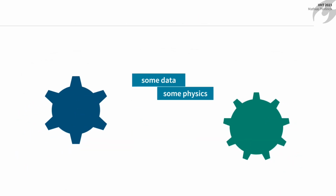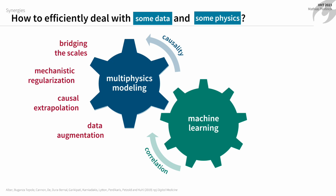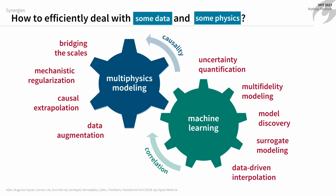And so what I want to talk to you about today is how can we efficiently deal with some data and some physics? How can we combine multiphysics modeling with machine learning in an efficient way? We can use multiphysics modeling because of its strength in bridging the scales, in mechanistic regularization, causal extrapolation, and data augmentation on one hand, and then use machine learning for other aspects such as uncertainty quantification and propagation, multi-fidelity modeling, model discovery, as was explained before, surrogate modeling, and data-driven interpolation. And so what I want to talk about is this synergy. How can we leverage them?